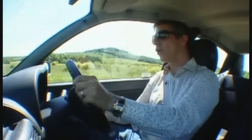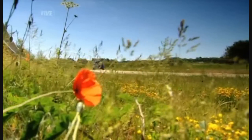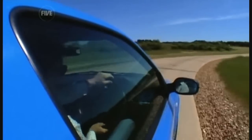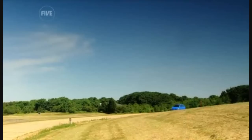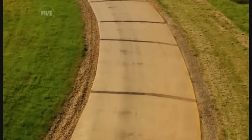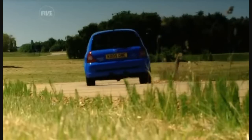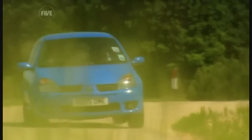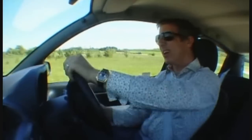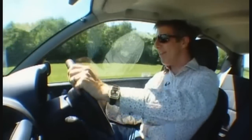Start the clock. It's got good turning grip. In fact, you can promote a little bit of oversteer. Sounds awful, but predominantly it's an understeery balance. There's a fair bit of kickback through the wheel. That's good in one sense, that you feel what's going on. It's quite hard. You can feel the suspension kicking back through. But it corners, it grips, and it's great fun to drive.